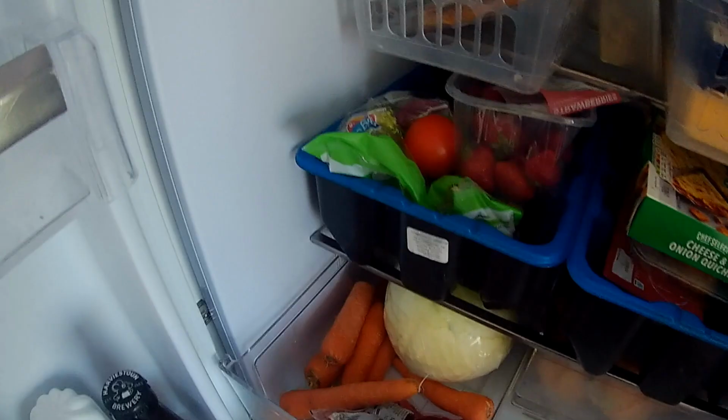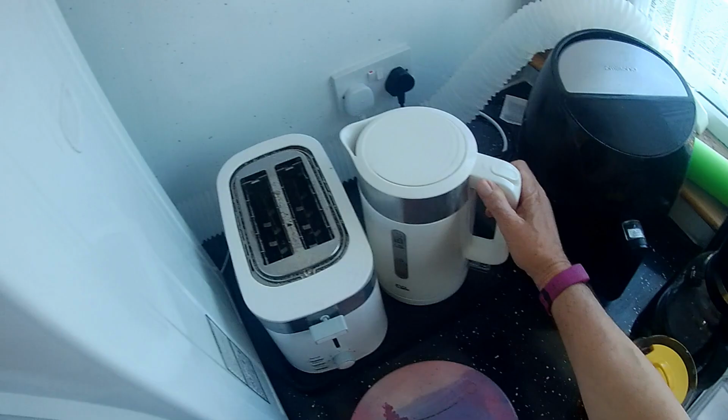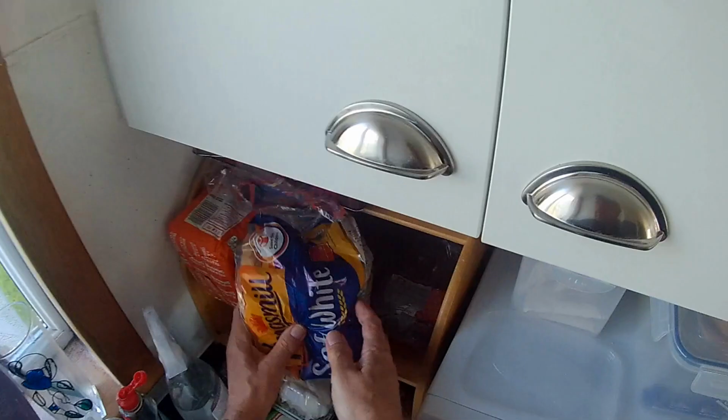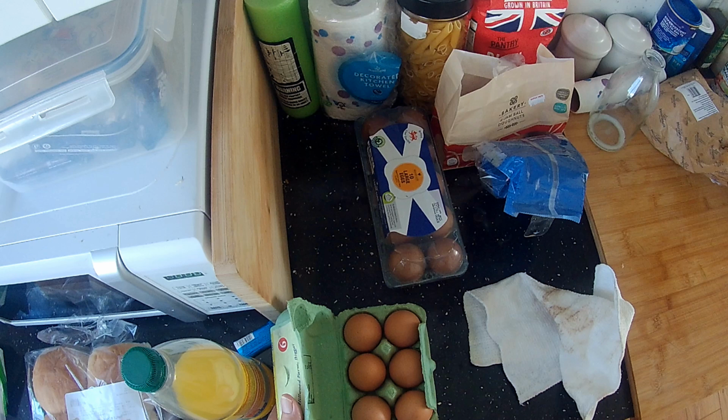The carrots are in the bottom left drawer. The toaster is beside the kettle. The microwave is behind the rolls. There are 2 loaves of bread. 1 egg box is green, the other is transparent.